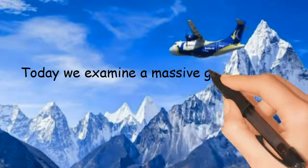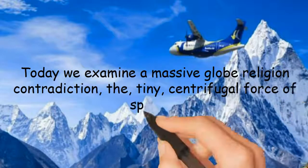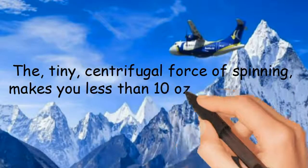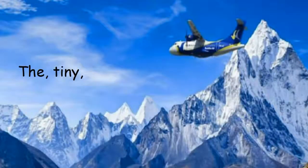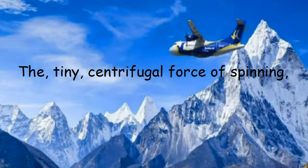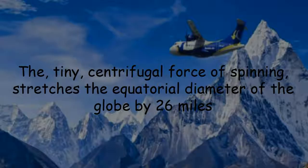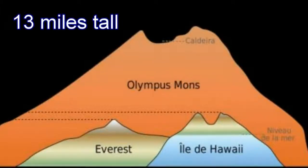Today we examine a massive globe religion contradiction. The tiny centrifugal force of spinning makes you less than 10 ounces lighter at the equator. The tiny centrifugal force of spinning stretches the equatorial diameter of the globe by 26 miles, creating a bulge 13 miles tall of loose sand and water, hundreds of miles wide all along the equator.